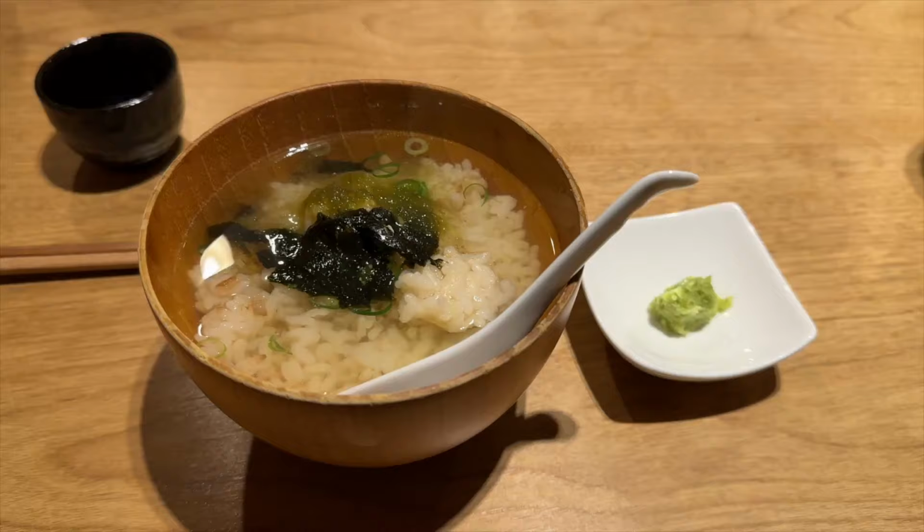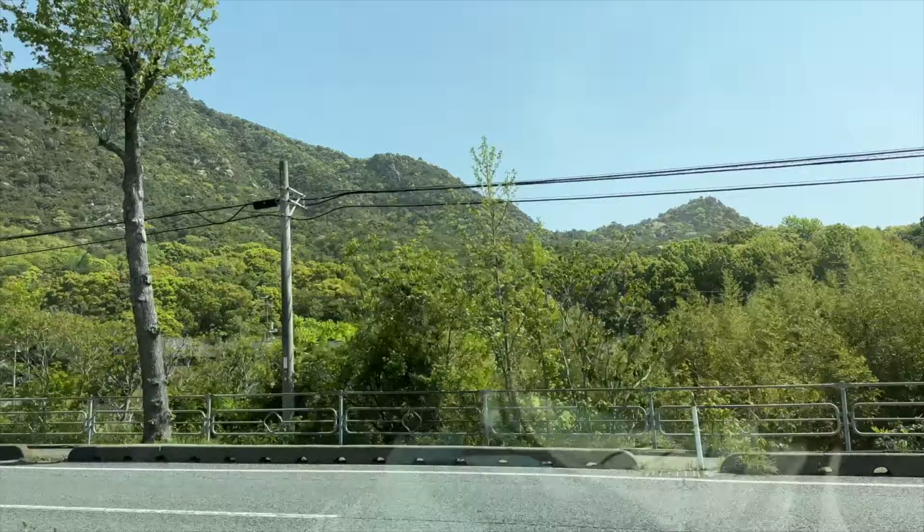The next day, we drove 2 hours out to explore a neighboring city, Yamaguchi.